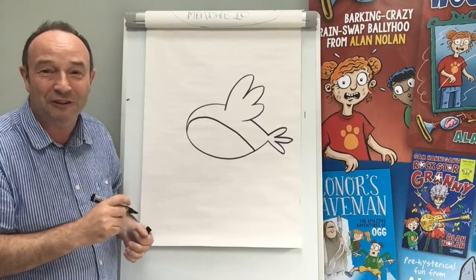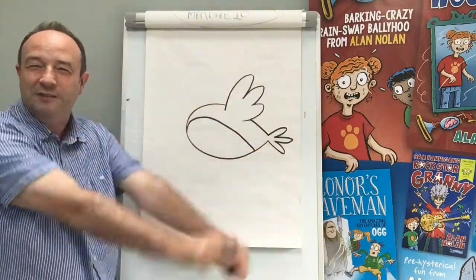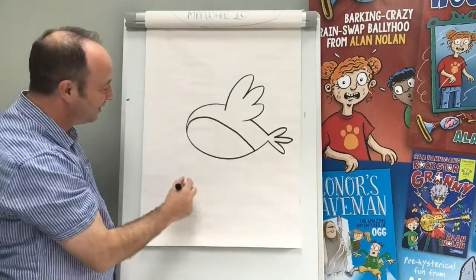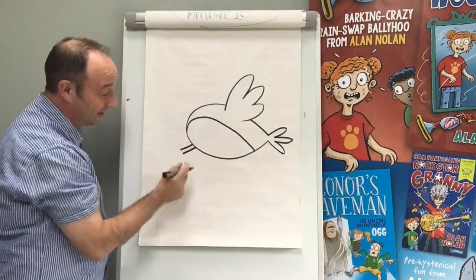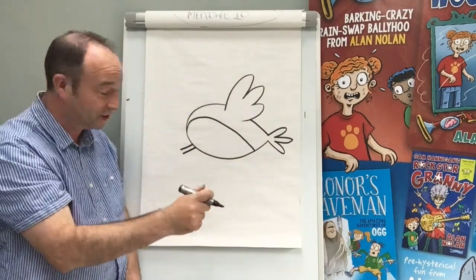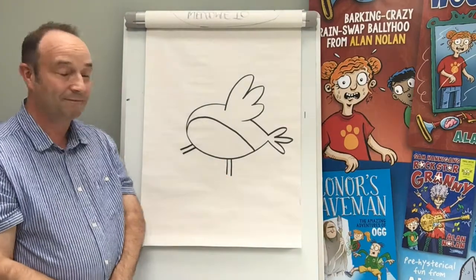So we'll start off with the feet by drawing the legs, alright? We'll make it look like the puffin is marching along the cliff top up in Donegal. It's marching along like this. So we'll draw one leg, and the leg is easy to draw. It's just two lines coming out like that. And then the other leg is two lines coming straight down, okay? So 1, 2, just like that.